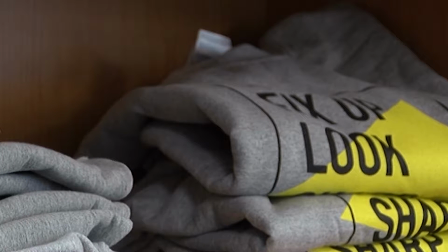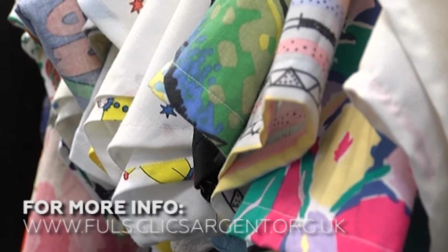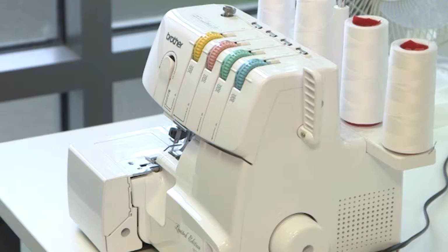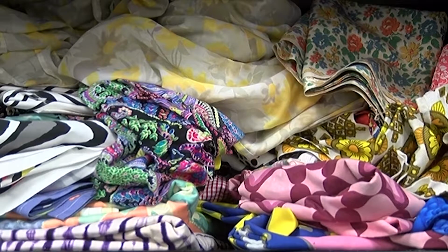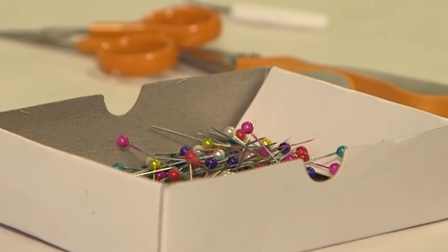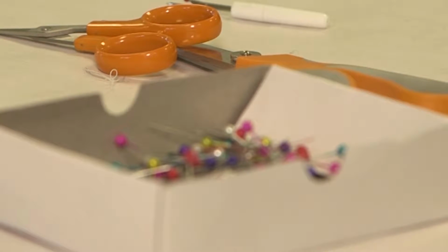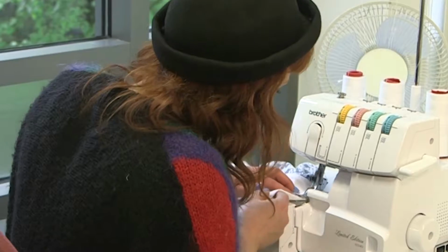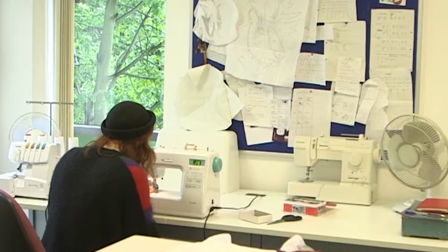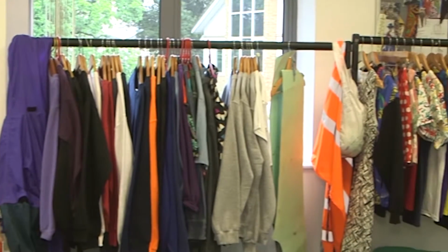Before the break, we introduced you to Fix Up Look Sharp. It's one of Bristol's upcycled clothing brands, raising funds for Clic Sargent's vital work with children and young people with cancer. Fix Up Look Sharp is the brainchild of Ruth Strugnell, who combined her passion for fashion with recycling and raising money for charity. Ruth volunteered in the Gloucester Road shop after studying her fashion degree in Bath, and that's when she had a plan.